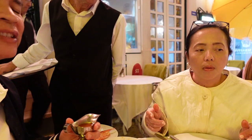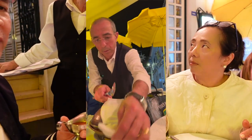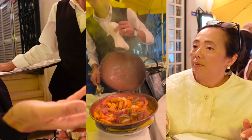Okay. So we can't wait to dig in that cataplana. Okay. So it has shrimps, clams, and fish. My daughter was asking, why is it placed in a copper? It's the cataplana, it's the name of the pot. Oh, the name of the pan is cataplana. Thank you very much.